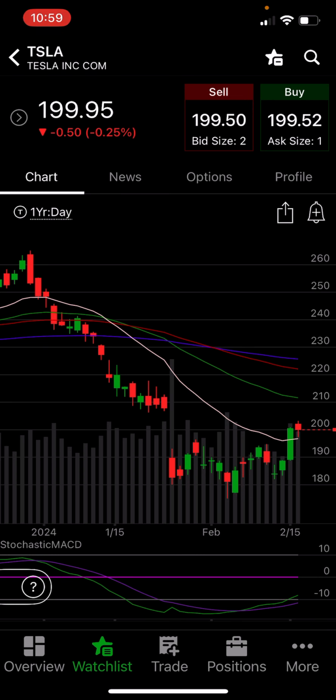Massive resistance at the $200 level. If they didn't place it there, they'd have to place it at 210. So that's why they did it there. They're expecting it to come back down and stay within its channel between 200 and 180. I hope that makes sense in what I see and why I think they are making these moves, or at least this current move that they're making.